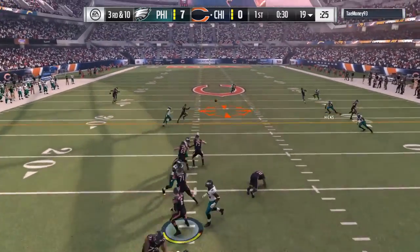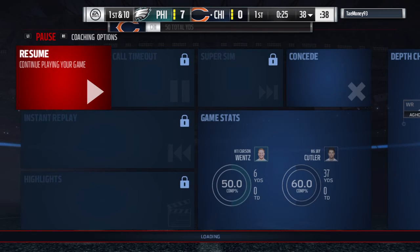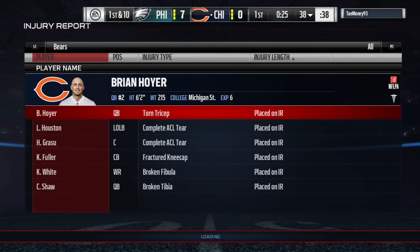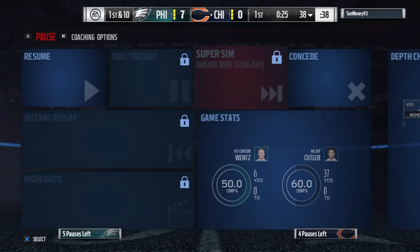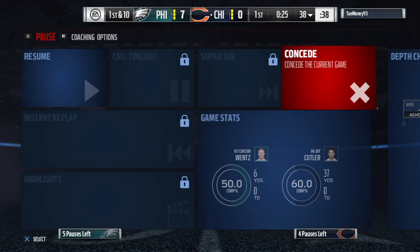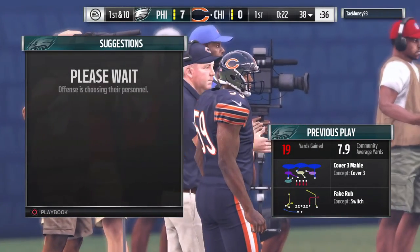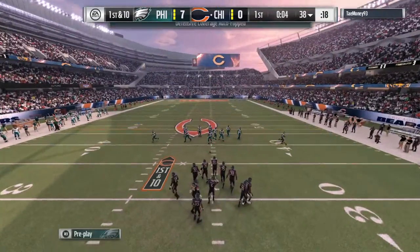On third down, Cutler. It's caught. And he rolled. And he's going to have the first down at about the 38. Offense comes to the line now, 1st and 10.